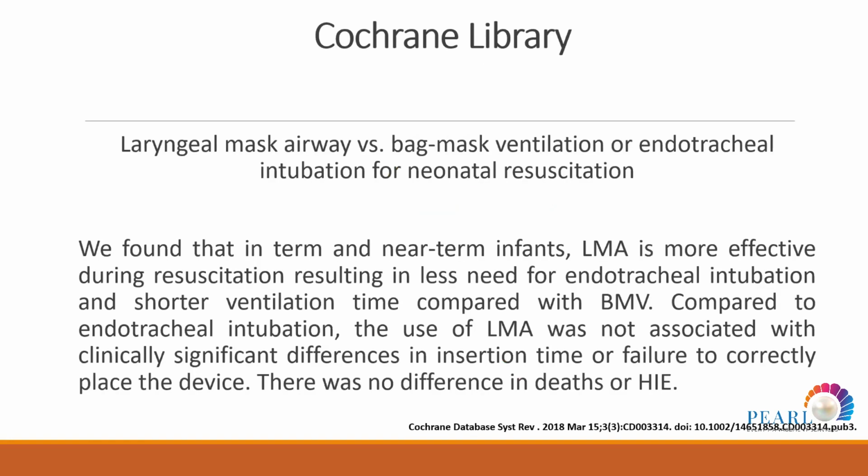One piece of information that I will talk about, because all our experience and clinical studies must be randomized. We found that in term and near-term newborns, LMA is more effective during resuscitation, resulting in less need for endotracheal intubation and shorter ventilation time compared with face mask ventilation. This is very important because some newborns do not breathe and don't have an optimal heart rate, and they must be treated, more correctly to say resuscitated, with the laryngeal mask.